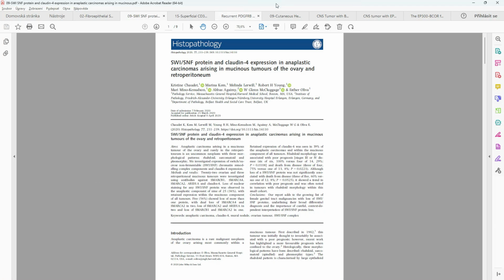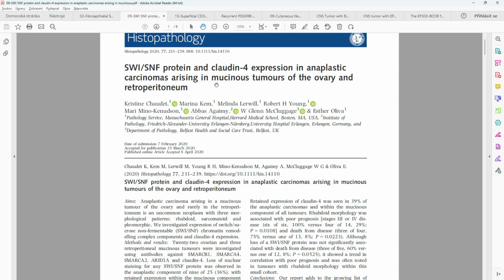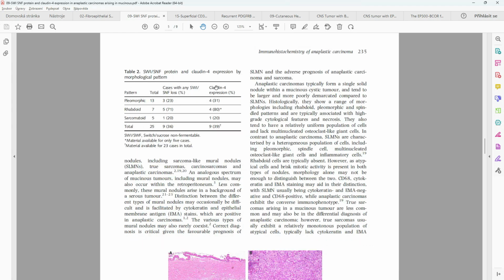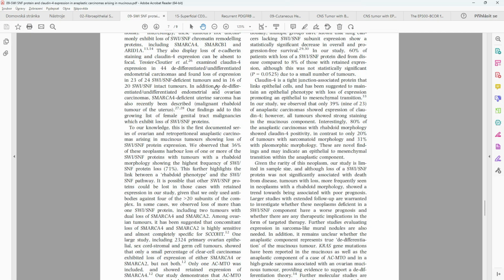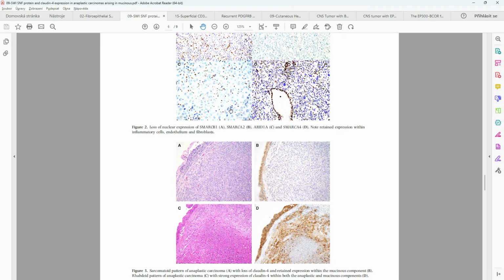This very nice paper was described recently. Co-author is nobody else than Abasagaime. And you see that these markers like SMARCB1, SMARCB2, SMARCB4, and Claudin4, which belong to the same group, are quite often having deficiency in these proteins. It's quite important because when it behaves in a malignant way, there is targeted therapy which is shortly lived but still better than nothing.